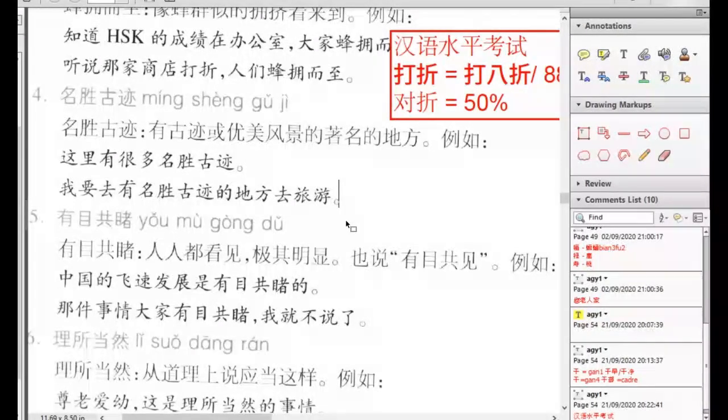我要去有名胜古迹的地方去旅游。 Yeah. Okay. Very good. Of course, another trick to read out in an easier to understand way is to group characters into phrases. 我要去, that's one bit together. 有名胜古迹的地方, that's another bit. And 去旅游. Very interesting, got two 去 here. If you take out this 去, that works okay too. So you can say 我要去有名胜古迹的地方旅游. That's probably better. 我要去有名胜地方去旅游, that's actually not right.